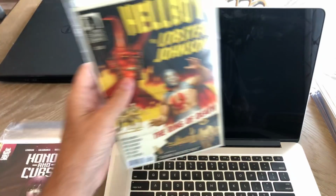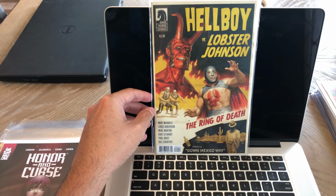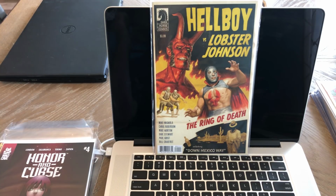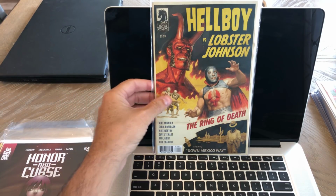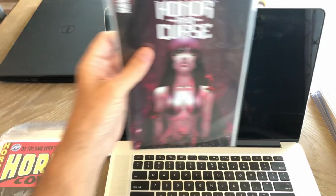Hellboy versus Lobster Johnson. This is a little one-shot by Dark Horse, and I just kind of like the old throwback cover. It's kind of like a 1950s horror style to it, so kind of cool. I'll see if that's any good. Occasionally I like Hellboy.